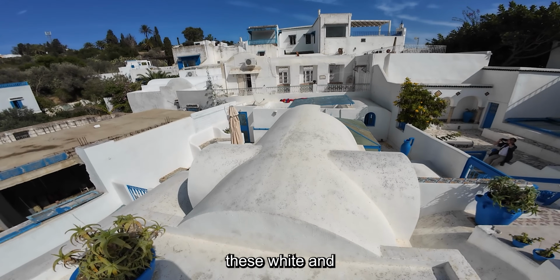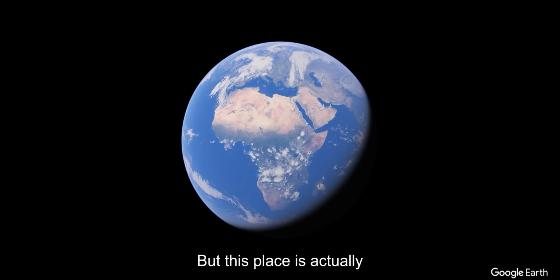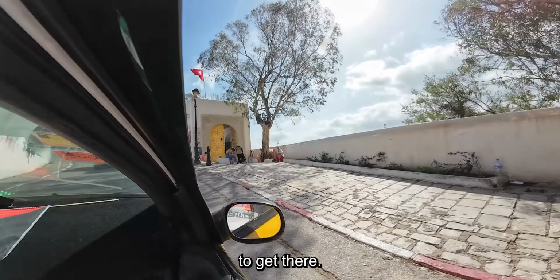When you see these white and blue houses by the sea, you are probably thinking of Santorini. But this place is actually in Africa, and today we are going to explore it. So let's jump on a taxi to get there.